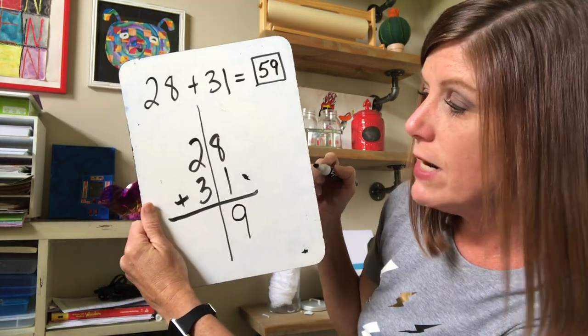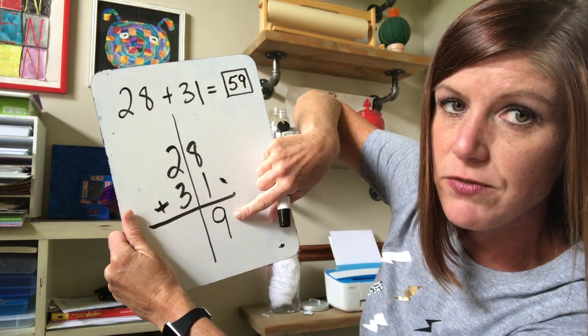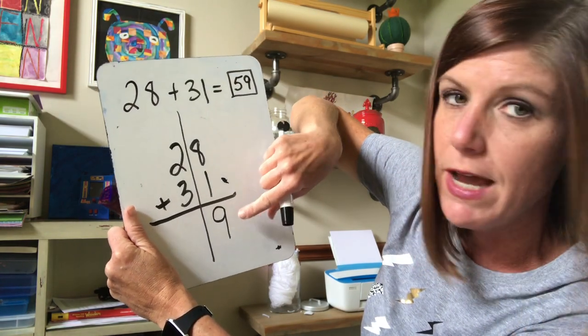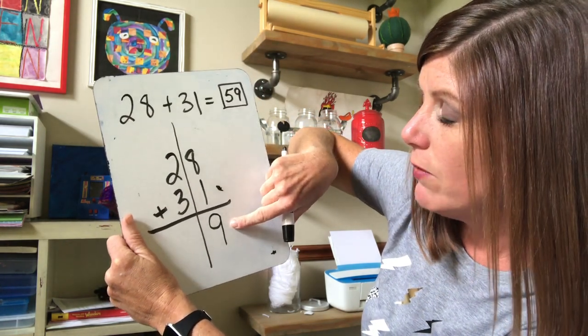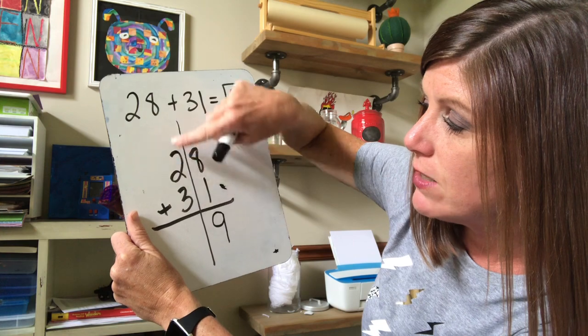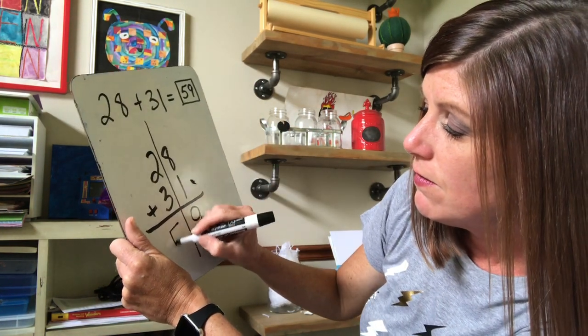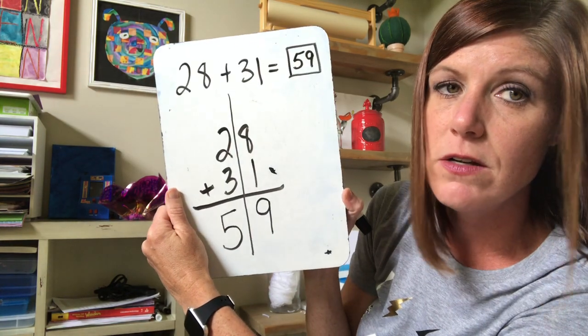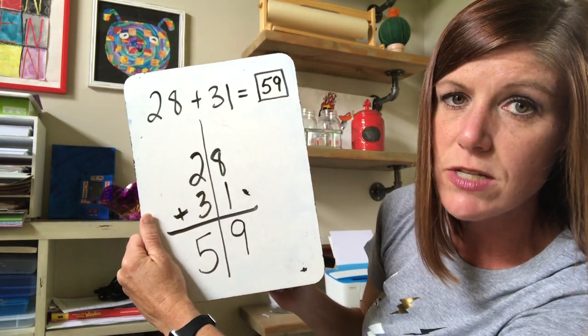So all I'm gonna do is write down the 9. There's nothing to carry because I didn't hit that magic number of 10. That's when we have to carry, that's when we have to regroup, that's when we exchange. But it's just 9. So I can write that down. Then I come over here to my 10s, 2 10s, 3 10s, 2 plus 3 is 5, and there's my answer, 59. Same answer as before with those other two strategies.